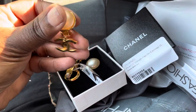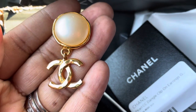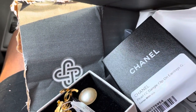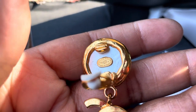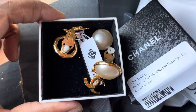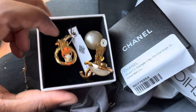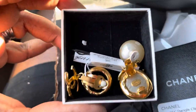Look how cute these are. Oh, gosh, these are going to be such cute earrings. Oh, such a bummer. Let me see if it shows on the back. Yeah, it sure does. See? 96A. This just sucks. Oh well, I knew there was that possibility. Just awful. Let me take a couple pictures so they can see that. Oh, look at that. Just chipped off in the box.